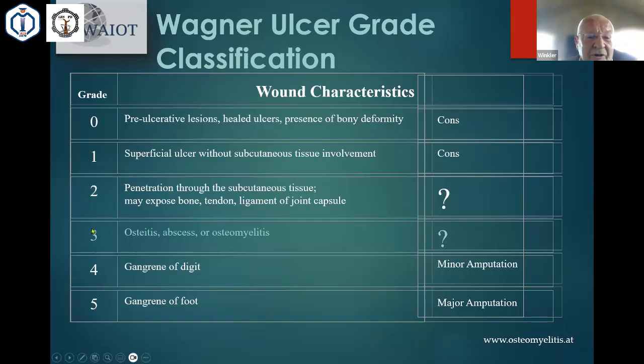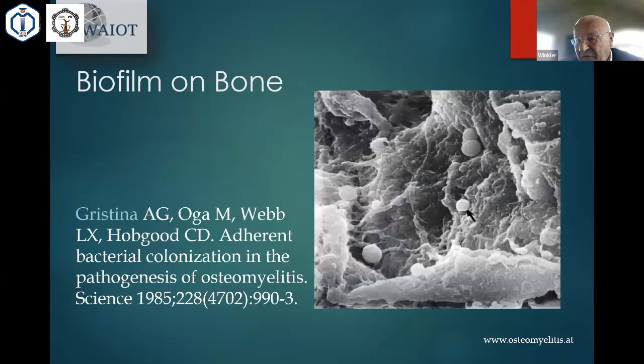We are concentrating mainly on the grade 3 classification, which we believe we can save quite reliably by using our special technique that has been developed in Vienna. We have dealt with infection of the bone already now for almost 20 years.